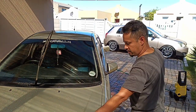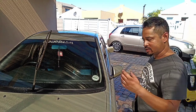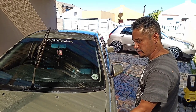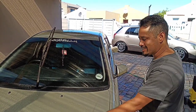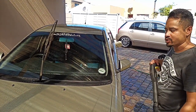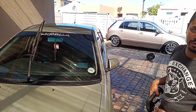So the protectant that we'll put on this car after we've polished it will then seal the car, ensure that if it does get wet, the water beads off. If it does get dirty, the dirt won't necessarily run off, but it doesn't stick to the actual paintwork. So when Saeed washes his car again and he uses a high pressure washer, he can just rinse all of the dirt off a lot easier than if it wasn't protected.